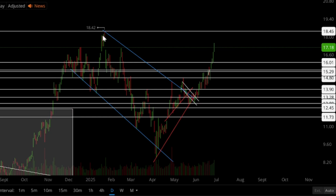SoFi has continued its breakout of this descending channel, and we've seen a nice breakout of this overall range. And we see price really start to build up some steam here, where buyers are really pushing the stock higher. So the question is, are we getting to that $18.45 level for a retest, or is price going to encounter a roadblock?